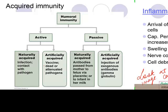Let's look at passive. Passive is where you introduce antibodies. You give ready-made antibodies to the person. This could also be naturally acquired, and one good example is a fetus getting antibodies from the mother through the umbilical cord and the placenta, or through breast milk, which is why we like to make sure the mother is well immunized before she gets pregnant, so that she has all the antibodies she needs to transfer to the fetus.